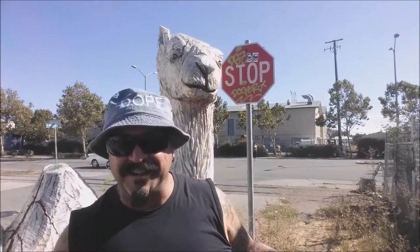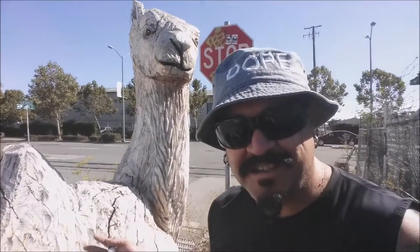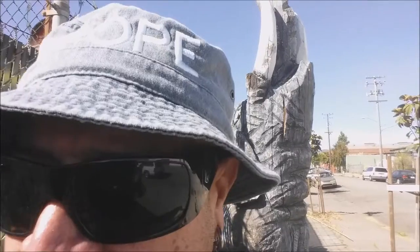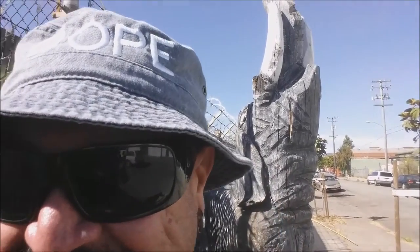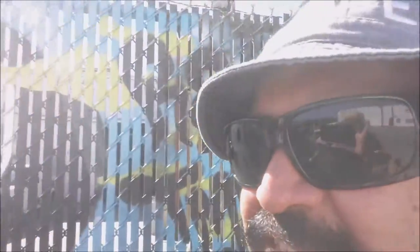Who would expect to find a camel in West Oaktown? Shit. There's a giant pachyderm behind me. It's wood. Check out all of this stuff. Look at that. Look at that artwork. This is all over West Oaktown. Beautiful place, bro. Beautiful place.